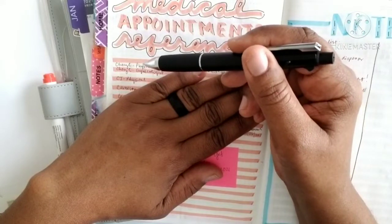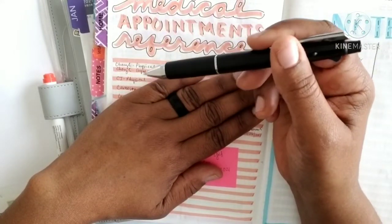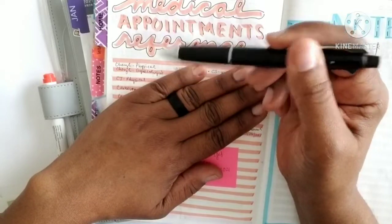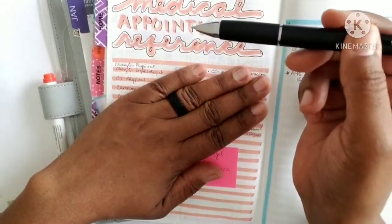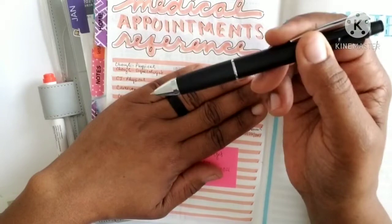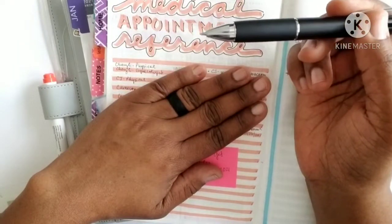But when I go for my physical or my gynecologist or the eye doctor, those are things that our insurance only covers once a year. So when I'm scheduling those appointments, I need to know when's the last time we went to the eye doctor or when's the last time my sons got their physical, so I can schedule it after that, within the 1 year for our insurance to cover.